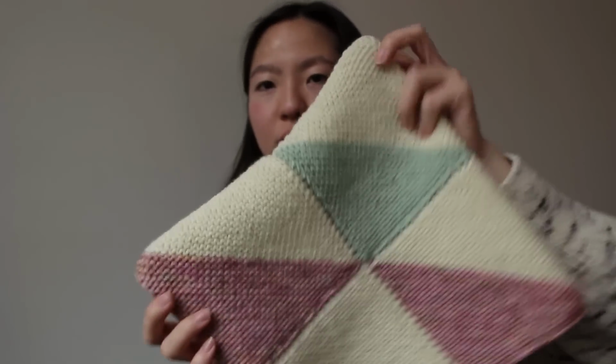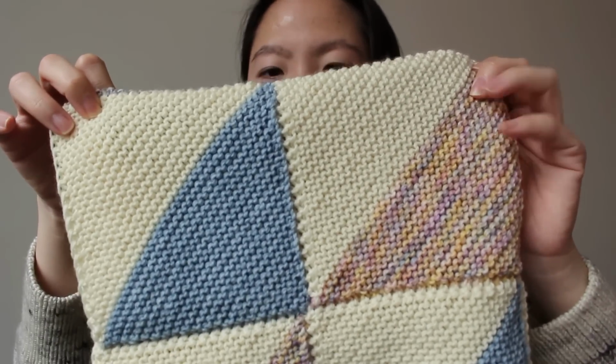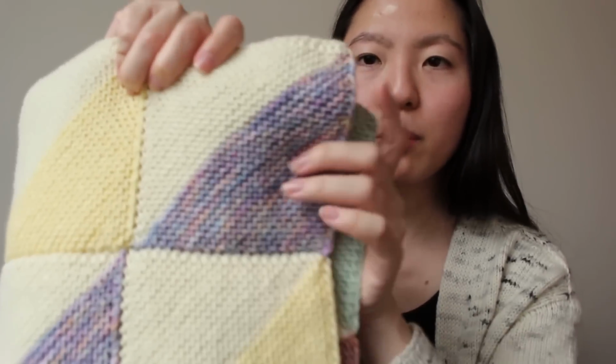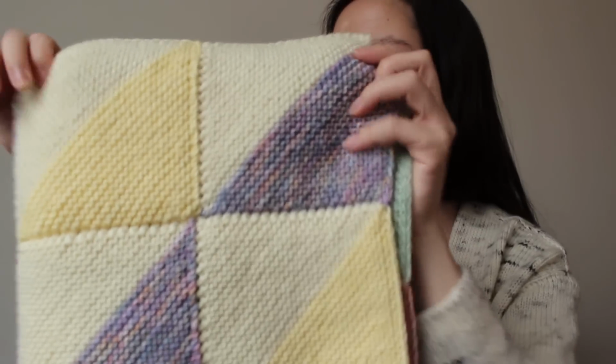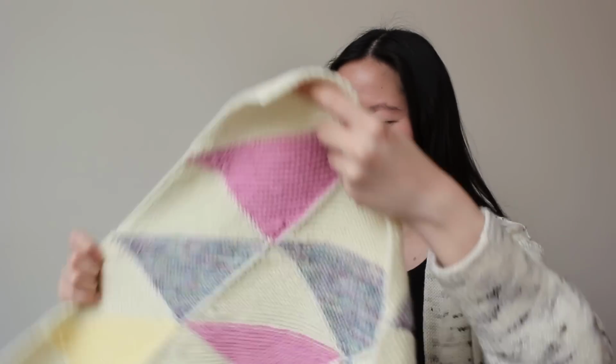So this was the first square I started with. We have this one, and then we have this one, which is a purpley blue and a yellow, and then this past week's one. So I'm really excited about this. I think it's such a great idea. I'm really happy I'm doing it.